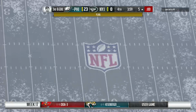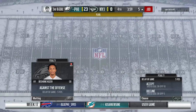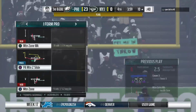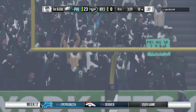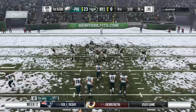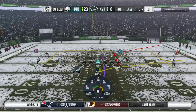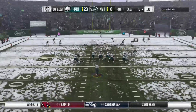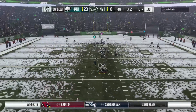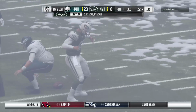And the play clock is going to run out here. They're in no hurry to get a play off. So that'll back them up 5. How crucial will those 5 yards be? We'll see as they come up again here, 3rd and goal. Kaiser now. And he can't find anywhere to go with it, and he goes down.